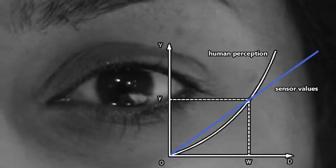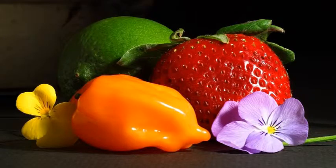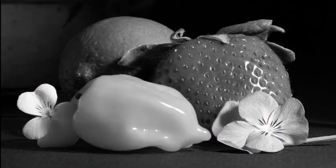In the design of the system, we found that the human eye perceives brightness much differently than a sensor. We decided to map our system to the L-star channel of the LAB color space, which can be derived from RGB images. The L-star channel models the human perception of brightness.